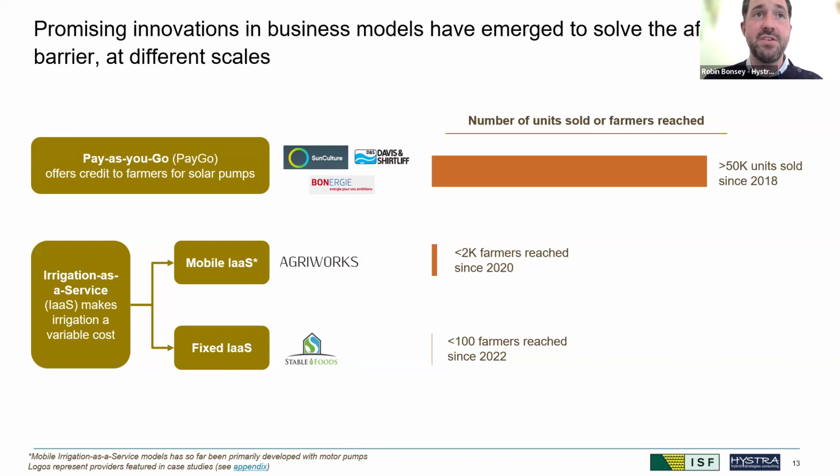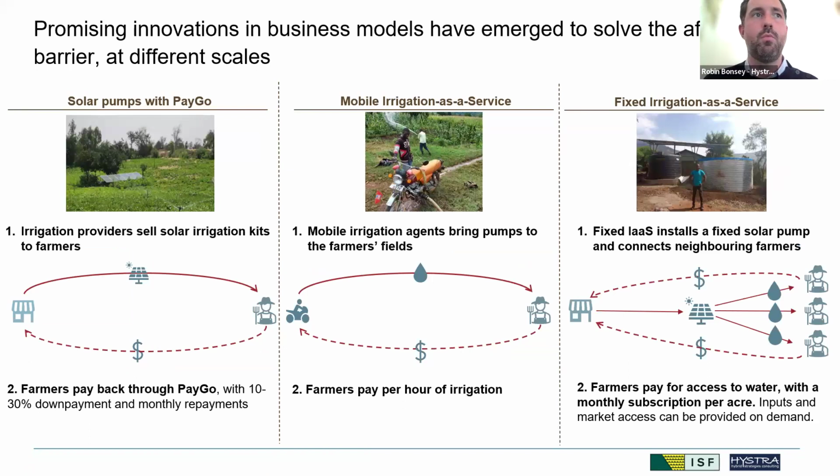In terms of irrigation as a service, which again is at a still more nascent scale, our friends of AgriWorks and Andrew from Stable Foods, that we'll hear from in a minute, have really put together very innovative business models that we think have a lot of potential, and that I will be describing in the next slide, just to go into a bit more detail of what's behind these innovations.